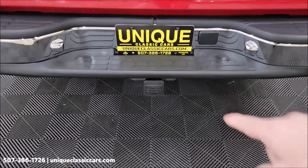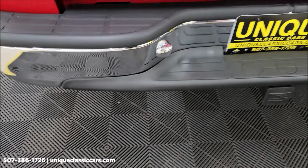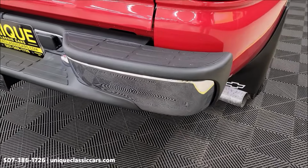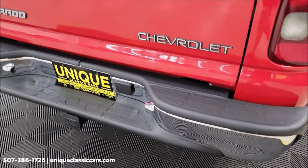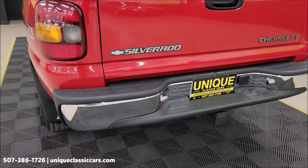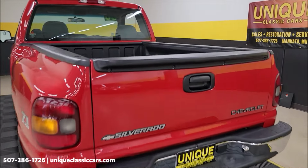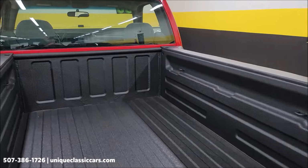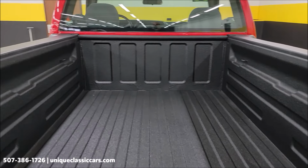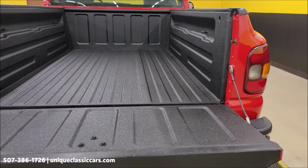Of course, the tow package, and then take a look at the chrome and the finish on this rear bumper. If you're familiar with these trucks when they are in the Midwest, you know what happens back there. Start to get corrosion from the inside coming out. That chrome flakes and peels. Not on this one, folks. And then take a close look at this bed. It's like new. Does not appear this truck has been worked a whole lot.